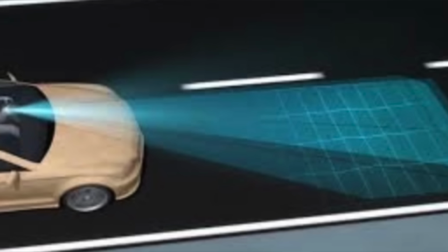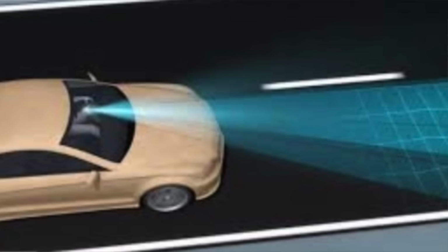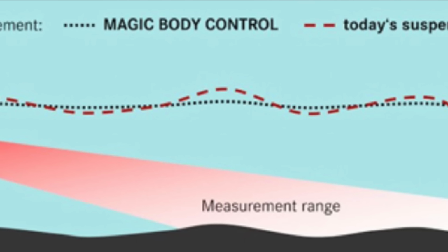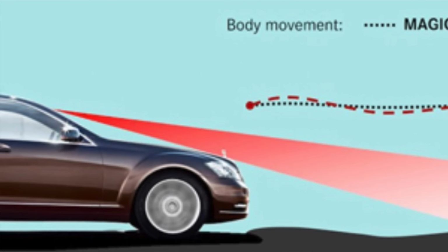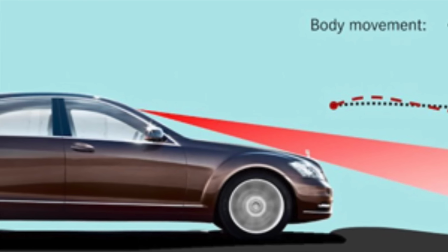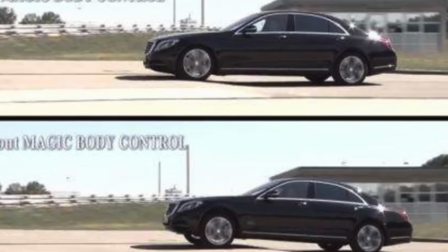So this has a camera that will detect the road surface ahead, and it will predict what the suspension is going to do. So it'll automatically adjust the suspension before you hit that kind of road, and it just offers a much smoother ride over the conventional hydraulic suspension.